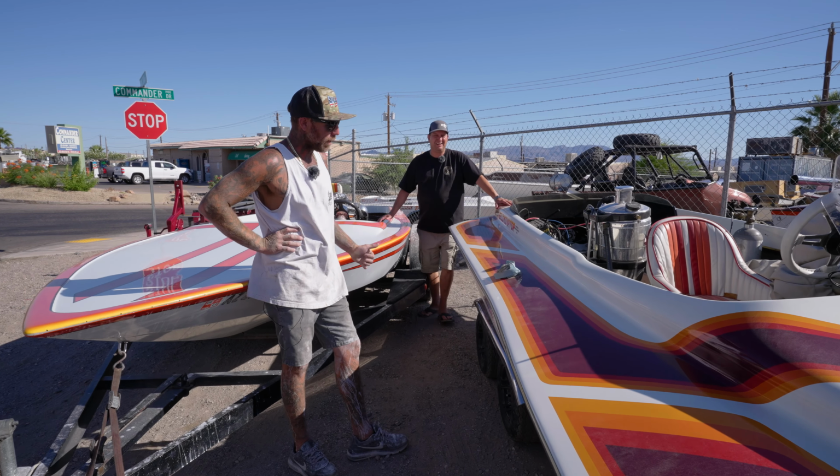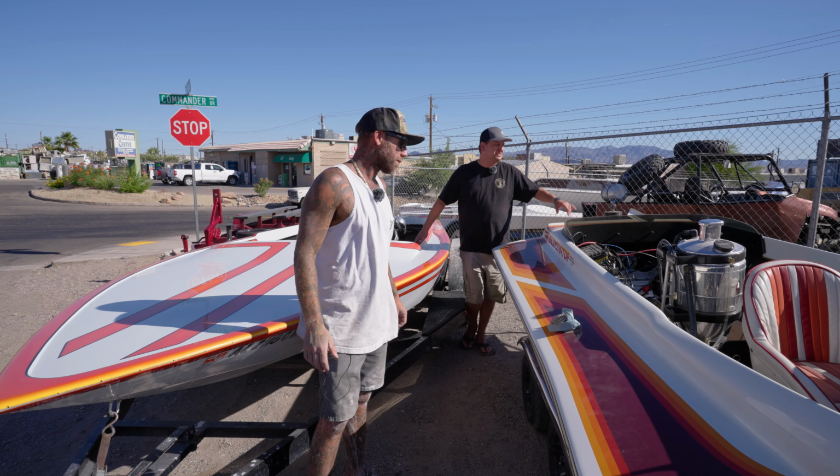So. It's going fast enough. It's here for a wing so it doesn't blow over backwards. Nice. Yeah. All right, we're going to run inside and check out some of the other projects.